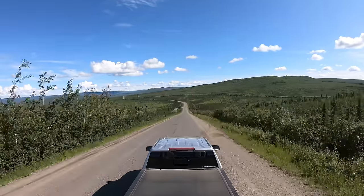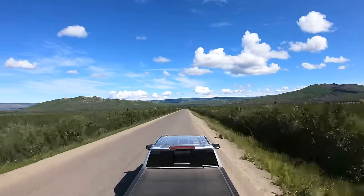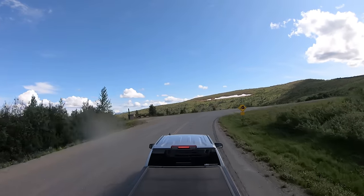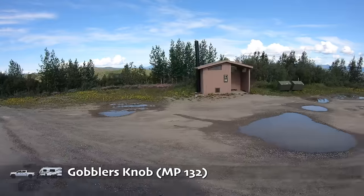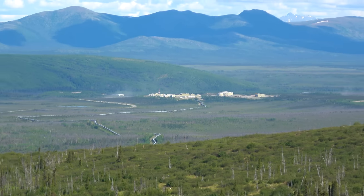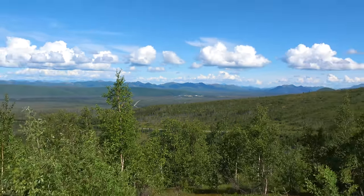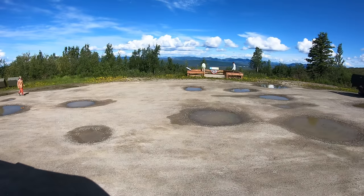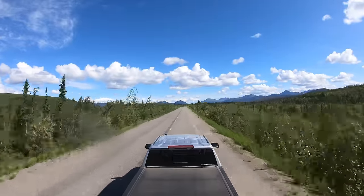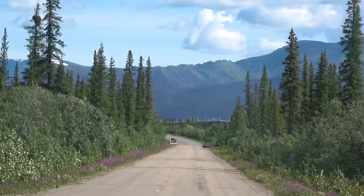We've seen a lot of truck campers on the Dalton. Also, quite a few cyclists. And we're back at Gobbler's Knob, so let's see the view in a different light. Yeah, last night I was thinking it may be Coldfoot, but it's too close to be Coldfoot, so no. Yeah. No way. We're getting closer to the Brooks Range, arguably the most beautiful part of the drive. Now, you know what we haven't seen any of? Wildlife.